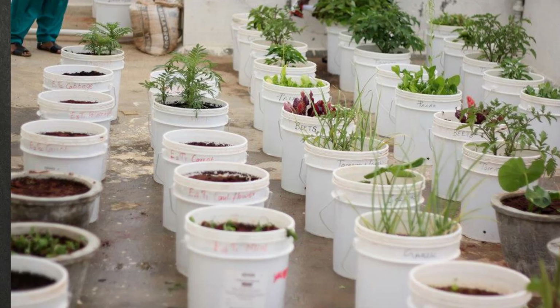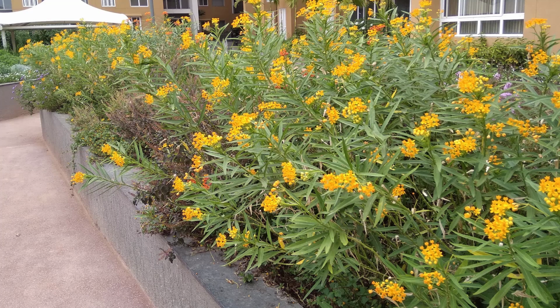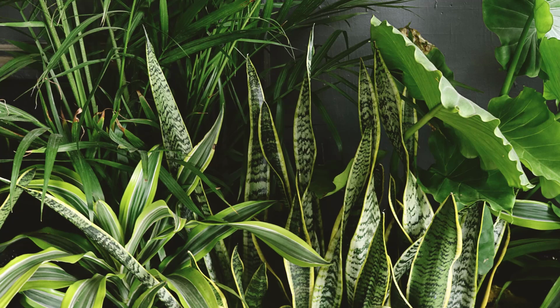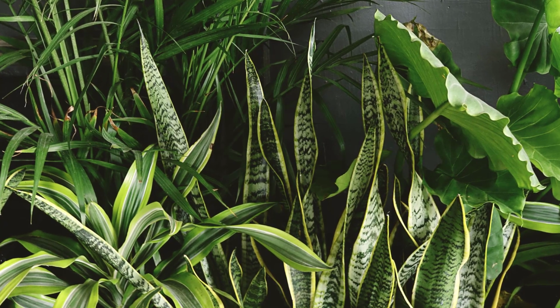You can do a pure vegetable garden. The best possible yield you will get on your terrace because all vegetables love the sunlight. A flowering garden is the next best thing because flowers also really love a good amount of sunlight, at least 6 to 8 hours every day. What you could also do is grow some herbs, or even if part of your terrace is shaded, you could have some shade loving or indoor plants to add a nice green foliage look to your terrace.